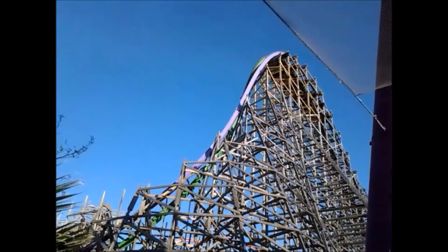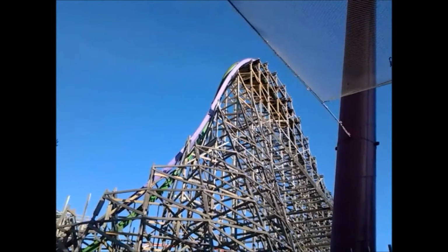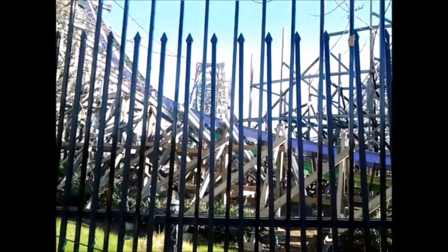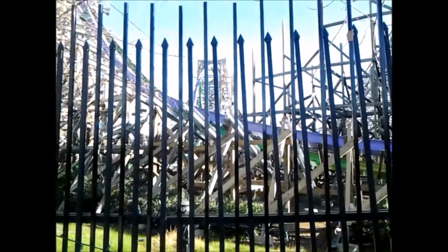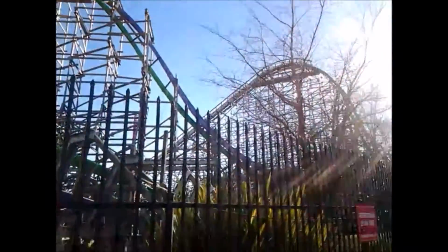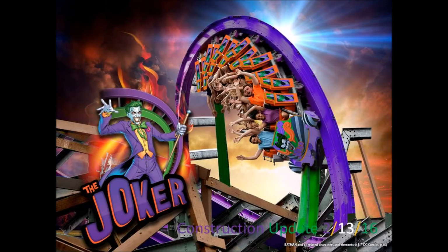Joker Hybrid Roller Coaster. You see the lift hill, the catwalk almost done, pretty much done. And the way it's opening, you see the drop here with the step up under flip following. There's the 180 degree stall, which has been so featured in this video. So we'll see how construction goes.